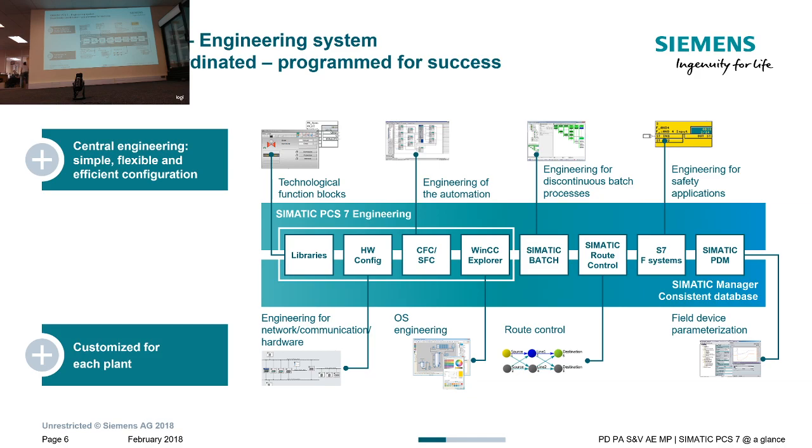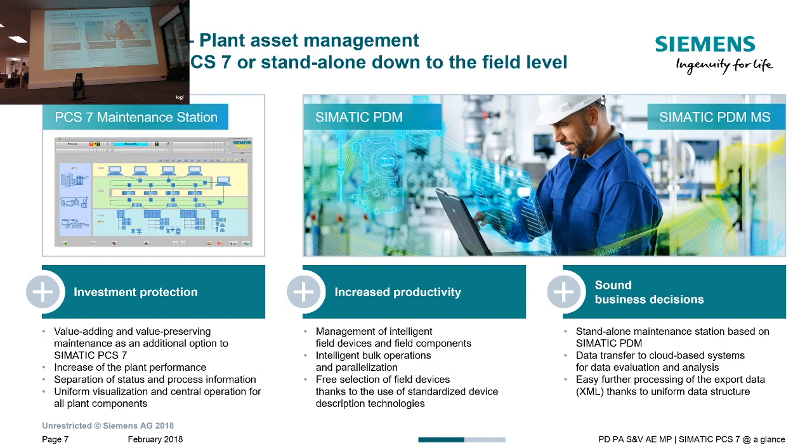And we have SIMATIC PDM, which is our process device manager, and the maintenance station. Here it helps, say, if there's a cut in your network or a device that went faulty. At the operator station, a fault will be displayed, so at least you know what to do and where to go to sort it out. The PDM allows you to do parameter assignment, and it's not only for Siemens field devices; for any other manufacturer you can easily access the editor using one uniform interface for all.